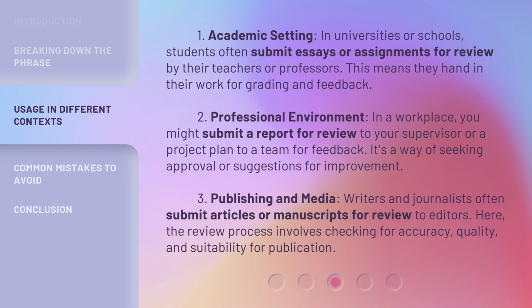3. Publishing and media. Writers and journalists often submit articles or manuscripts for review to editors. Here, the review process involves checking for accuracy, quality, and suitability for publication.